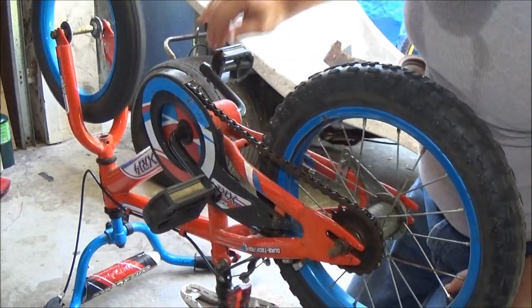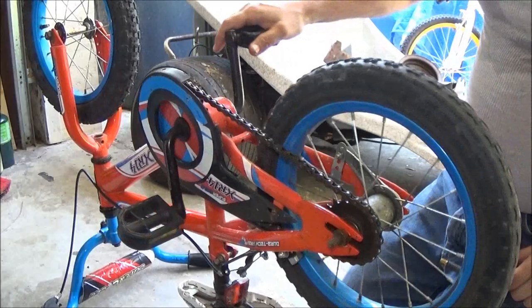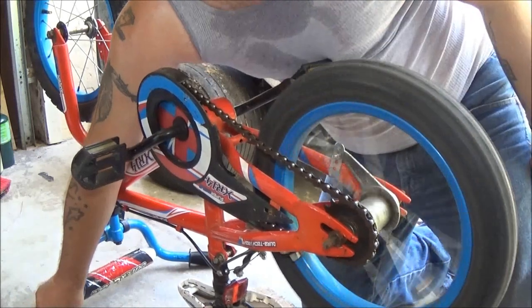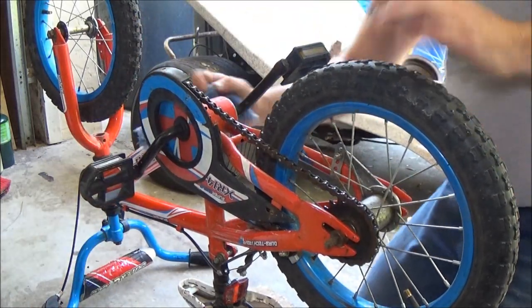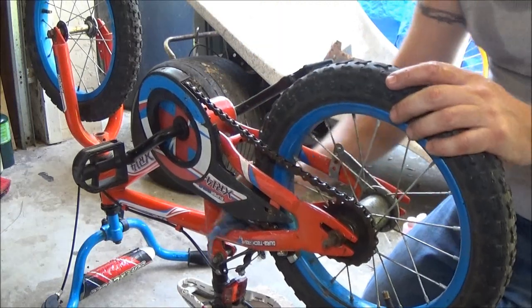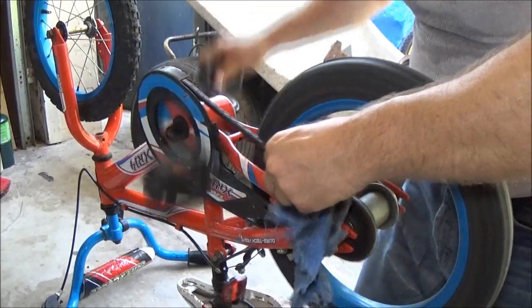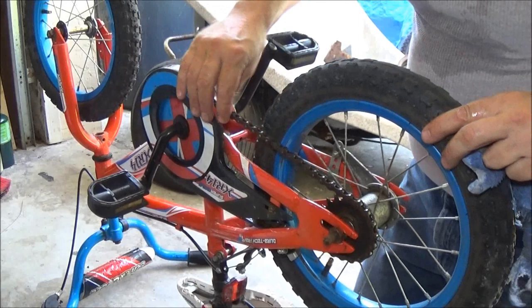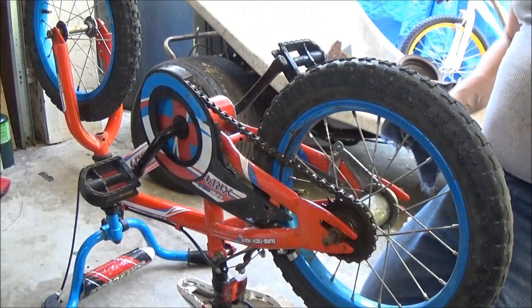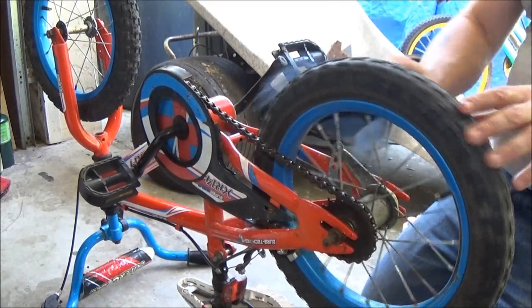All right, so those brakes work. It does not have front brakes, but it's got brakes to where when you spin the pedal backwards, it stops, or it's also got handbrakes on the back. So, yeah, we'll just give it a quick wipe down here. I may adjust that chain a little bit, but that's what we're going to do with that one. Just going to give it a quick wipe down, throw it out in front for sale. It's ready for a kid.